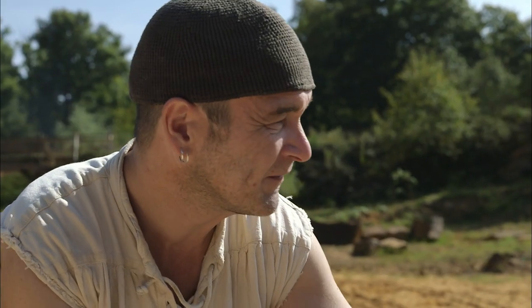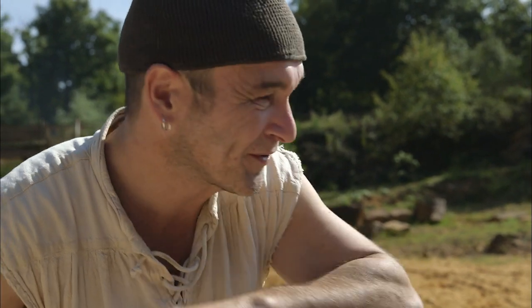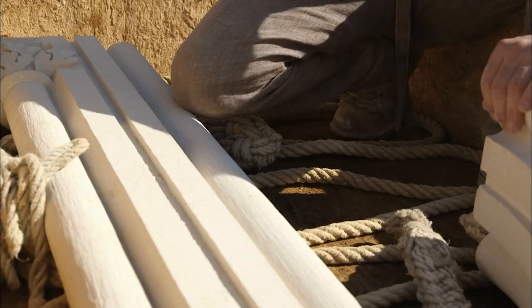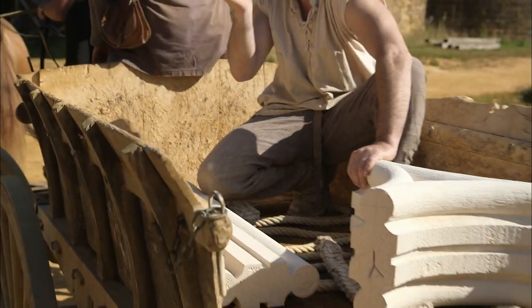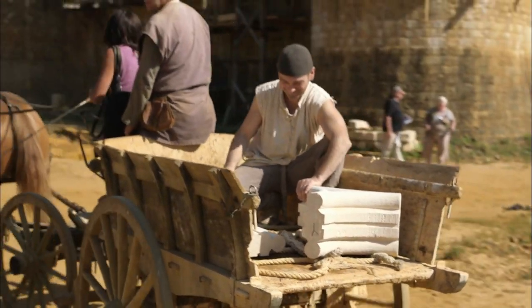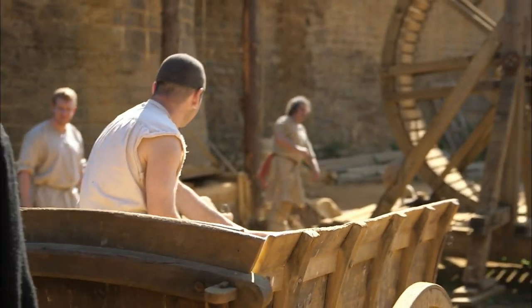How long do these take to make then? 15 days. Are you pleased with the results? Yes, perfect. Time, it's not important. Yeah, as long as you get it right. With stonework this delicate, it's important to get it securely installed quickly so the surrounding walls can be built up to protect it.